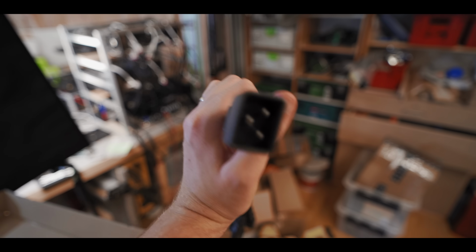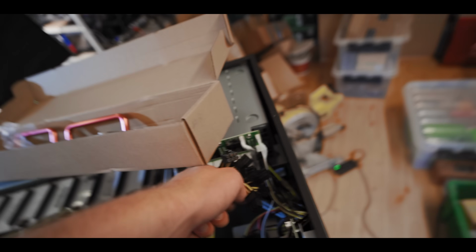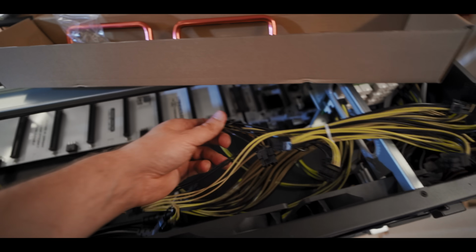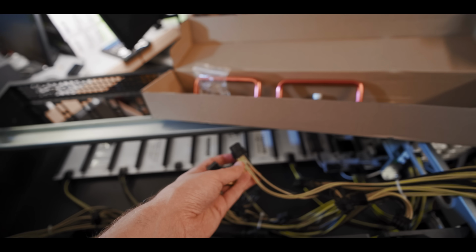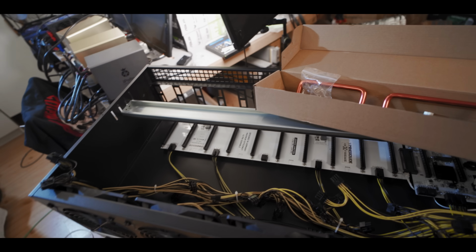And then we have all of the cut to length 8-pin cables. So on one end, they all go into the breakout board here. And then as you can see, they are all perfect length to reach each individual GPU. And you get 2 8-pins per GPU with this case. So it's definitely perfect for all the GPUs that we're gonna put in there.